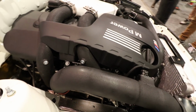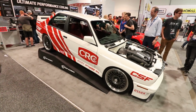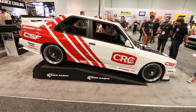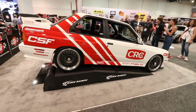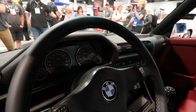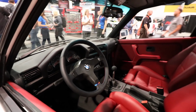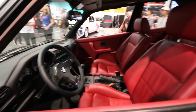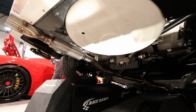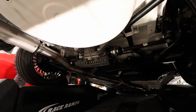F80, M3, M4. Clearly, I'm not a BMW expert, but these guys from a company called Honest Assembly are, and they have converted it to this powertrain in what I think is an incredibly clean style. The dash inside is out of that M4 as well. The rear end is actually still the E30 rear end that's been rebuilt and fortified for the extra power. It probably makes around 500 horsepower according to these guys. It's here in the CSF booth, so it's obviously got upgraded intercoolers and radiators in it.